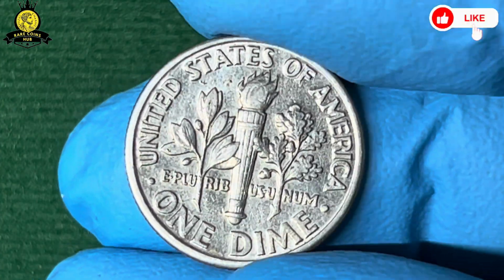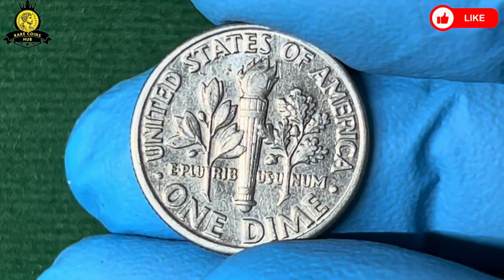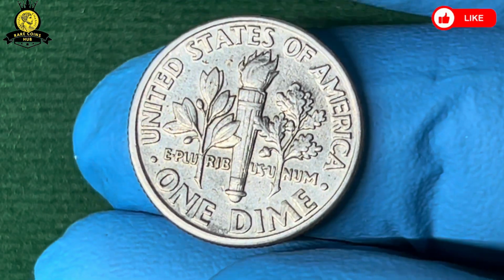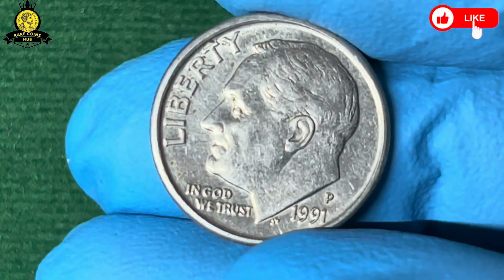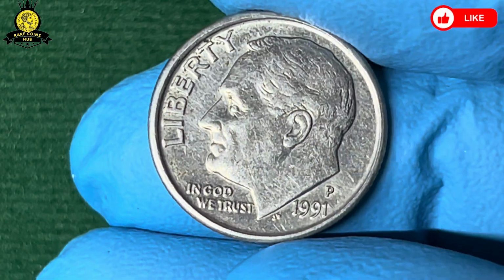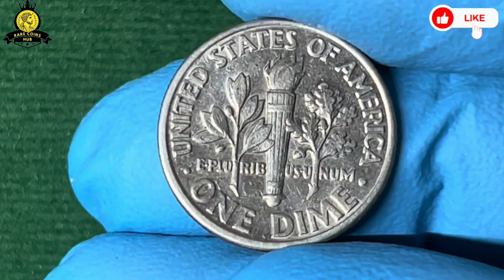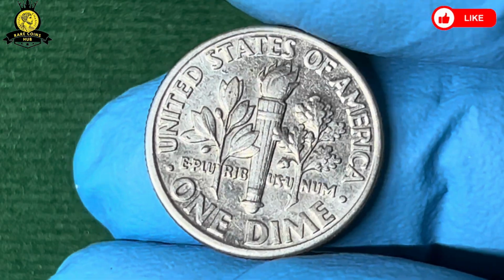The coin's composition in 1991, as with all dimes produced since 1965, was made from a copper-nickel clad mixture. This marked a shift from the pre-1965 dimes, which were composed of 90% silver and 10% copper. The decision to switch the composition was driven by rising silver prices and the need to make coinage more affordable to mint. The 1991 dime, like other post-1965 dimes, was made with a core of pure copper and an outer layer of nickel, which provided the necessary durability and resistance to wear and tear.